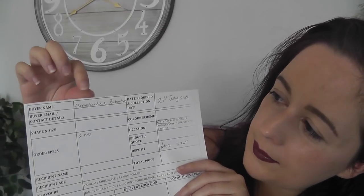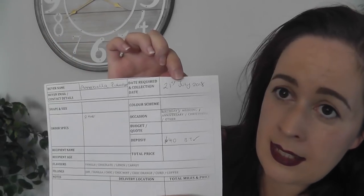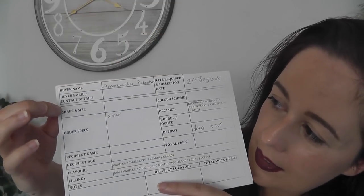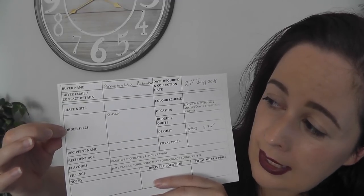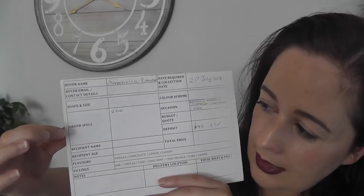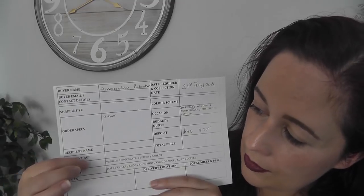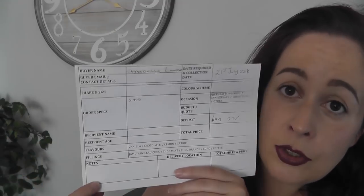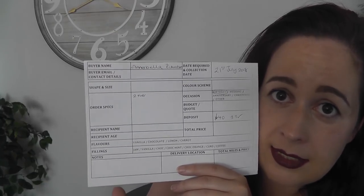So up here we've got the name of the customer and either their email address or phone number, the date that they've ordered the cake for, the shape and size of the cake, so if it's a 3-tier, 2-tier, order specs, such as the theme, maybe certain characters they want on there, the name of the birthday girl or birthday boy, their age, the flavours that they've chosen, so I just ring those. Notes are if they've hired a stand maybe, or special notes that I need. Maybe it needs delivering for a certain time. Delivery location, so that's the address. And then down here is how many miles that delivery is and how much it costs.